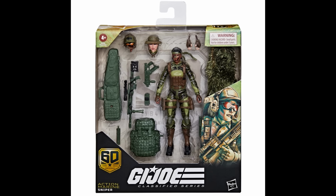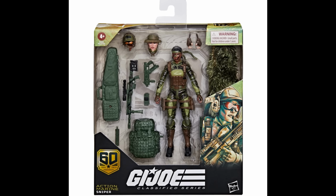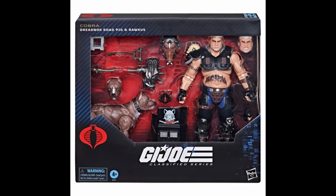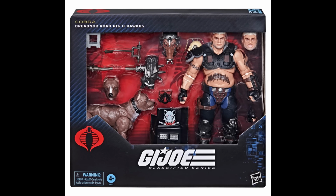And then we got this one here. So pretty much all of these sets are a little higher price. This is the sniper with Ghillie suit. Yeah, there we go. But anyway, female sniper. If you're in on that and you want something like that, I mean, I'm passing on both those. I mean, the parachute guy's kind of cool in a way, but Road Pig.